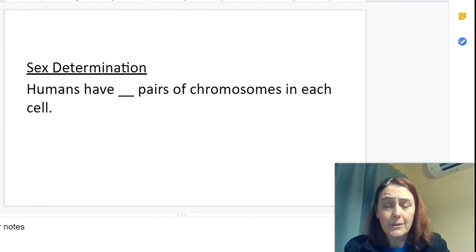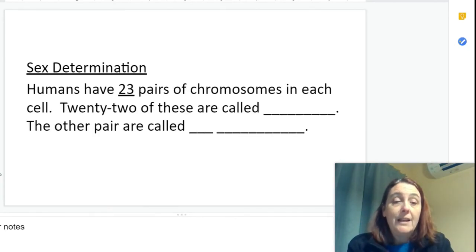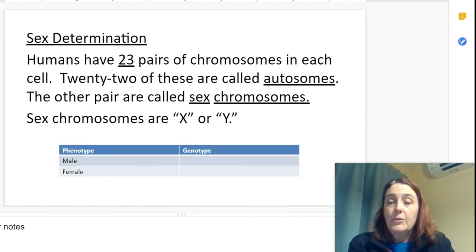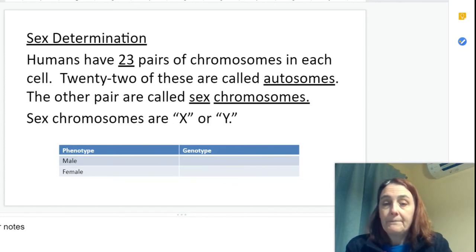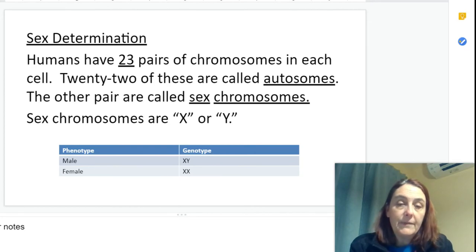Okay, so sex determination. Humans have how many pairs of chromosomes? 23 pairs. That's 46 total chromosomes. And 22 of them are called what? What did we say was the name of those golden chromosomes that do not determine sex? Those are called the autosomes. And the X and the Y, or the X and the X, the other pair, are called sex chromosomes. The sex chromosomes, as I said, are X or Y. And if it's a male, the boy has XY, the green and the blue. If it's a girl, just two of the X's.